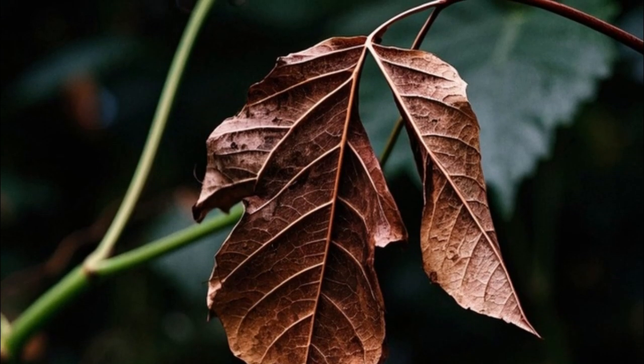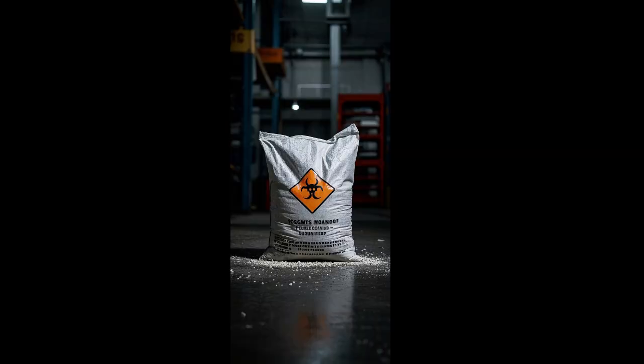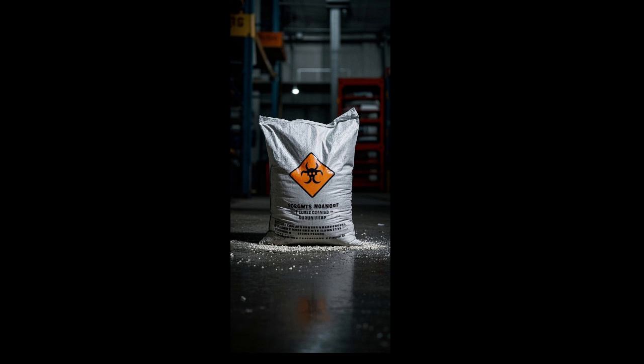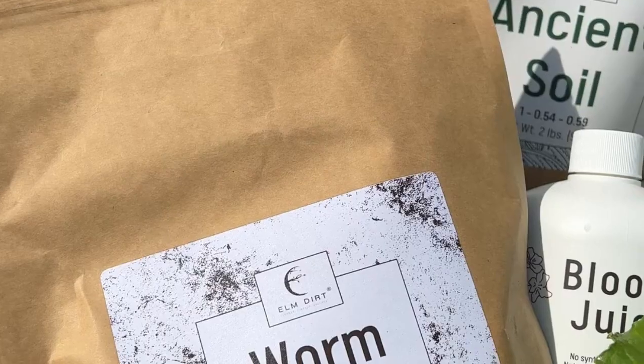Are your plants looking sad, wilted, or turning brown no matter what you do? You might be using toxic synthetic fertilizers that actually get your plants addicted, leaving them weaker over time. But there's a better way.